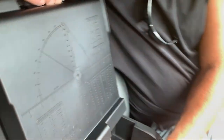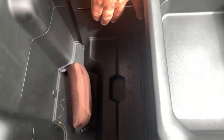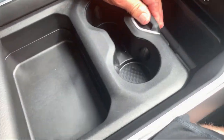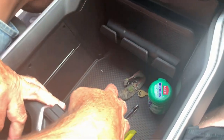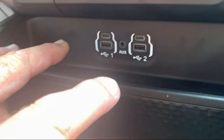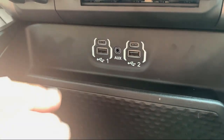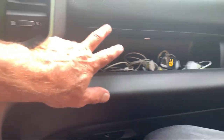Take a look at this, the space that's in this thing. This here, it's almost like a giant suitcase. You can put everything in the world in that. And look at the space of it. And look at this. You simply slide that out, and up here you have a ton of other stuff. Here's all of your auxiliary hookups, your cables and such that you need. And look at how that just simply opens. Just close it and shut it.